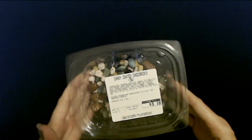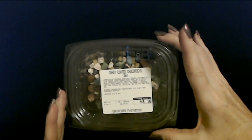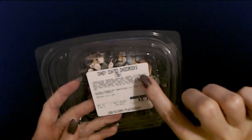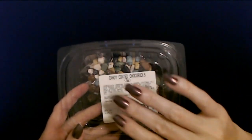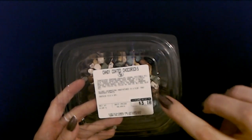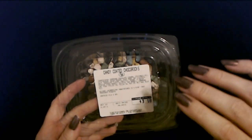Now, this is a cool item. You're going to like this. This is my older son's favorite thing at the produce store. Okay, I'm going to show you the name of it. You've probably seen these before. Candy-coated Choco Rocks. And this container was $3.18. They sell stuff there by the pound, and a lot of it is prepackaged, either in a little plastic baggie or in a container like this, depending on what you get. And they have all kinds of fudge and all kinds of good treats.